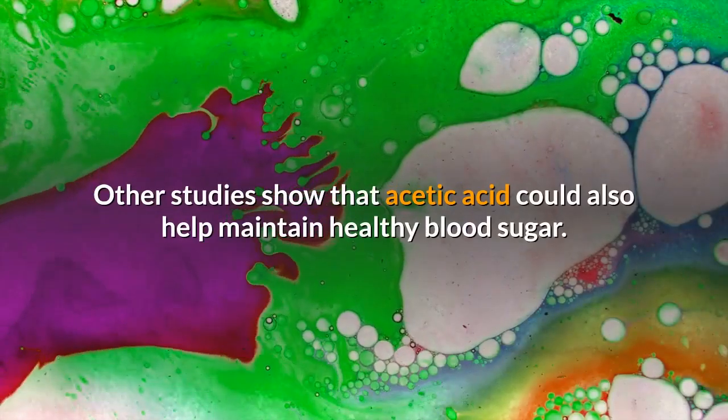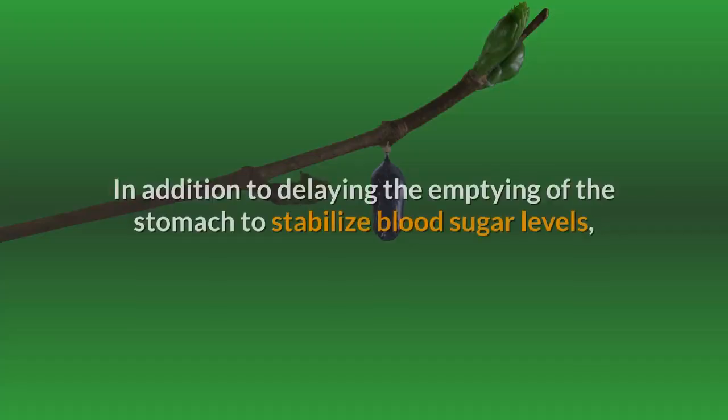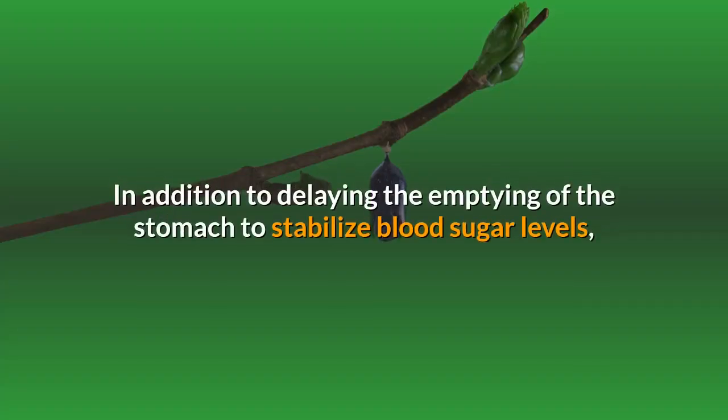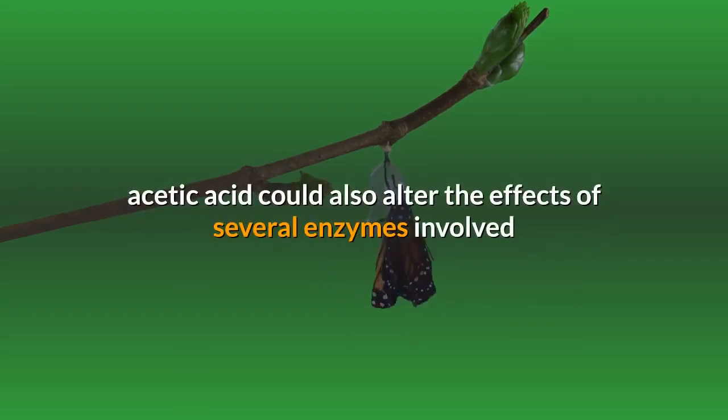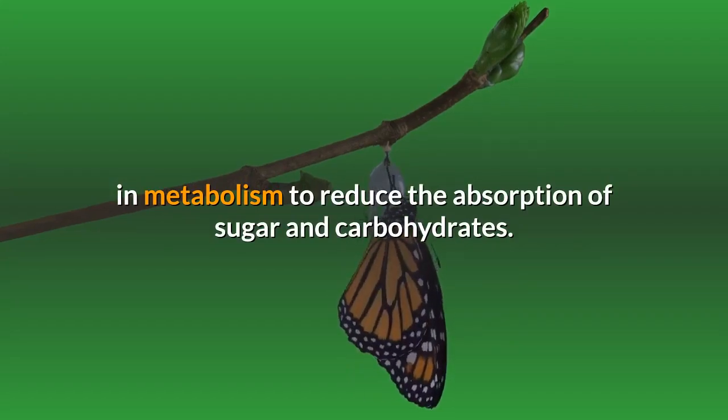Other studies show that acetic acid could also help maintain healthy blood sugar. In addition to delaying the emptying of the stomach to stabilize blood sugar levels, acetic acid could also alter the effects of several enzymes involved in metabolism to reduce the absorption of sugar and carbohydrates.